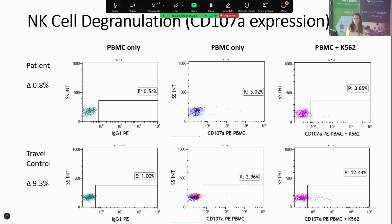We then got some of our other studies back. These are send-away tests, so NK cell degranulation. The VUS and the mutation that we saw before in UNC13D is responsible for the protein MUNC13-4, which is involved in the actual granule release. For the granule to actually bind to the wall and be released, it's necessary to have that protein. And in the absence of that, despite having perforin contained within your NK cells, you're unable to release it.